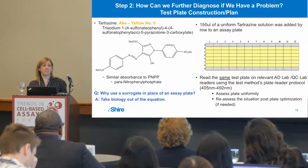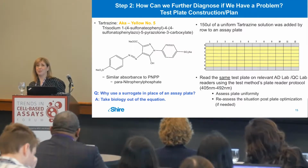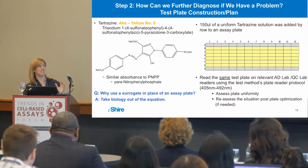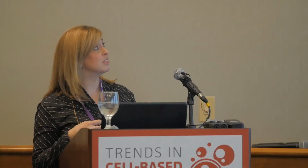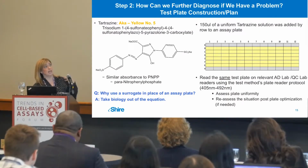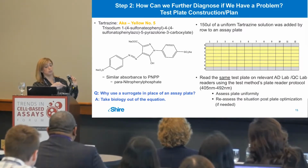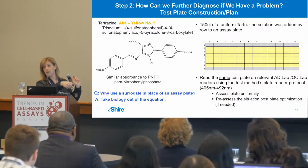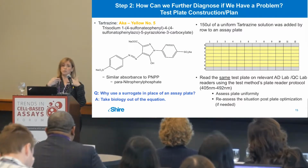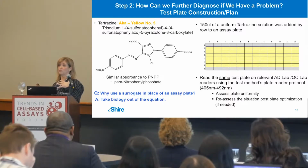So we were very fortunate that this vendor at that time, who has since left the company, had this application scientist who was just excellent. I'm not even going to say his name, Greg Warner. He's amazing. He took the extra steps, and he said, why don't we separate the assay from the biology? He recommended using yellow number 5, similar in absorbance to PNP, which was our substrate and readout. We did a titration so the absorbance range was in line with our assay range, so we could separate from the biology but still get that same signal range.